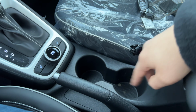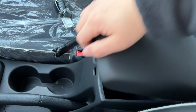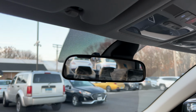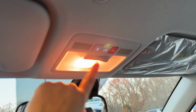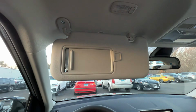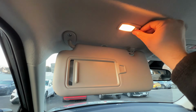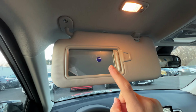This whole thing is finished in plastic. Handbrake, and the armrest is a little bit on the harder side. And inside there's an okay space for a small car like this one. And the rear view mirror is nice and big. And up here there is some halogen lights, which is expected, SOS and Blue Link. And for the visor is actually finished in plastic, but it does feel nice and solid. Halogen light up here, and this Venue does have a very good size mirror.